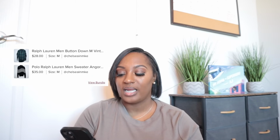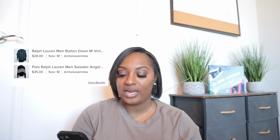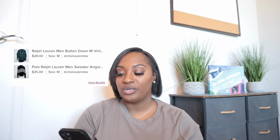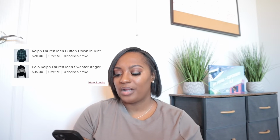That sweater was like Angora, cashmere, and wool blend, so I was like, this is gonna do great. I had only wished it was a larger size because I knew I could have got more, but this bundle did sell for $40. It wasn't terrible. I probably could have waited out and got maybe $8 more, but like, let's be for real, I'm fine with it.